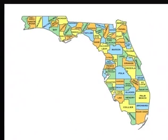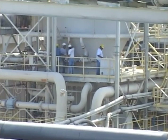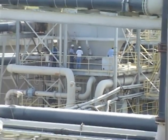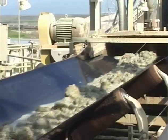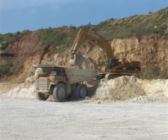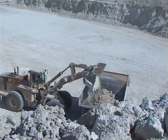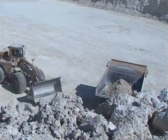The mining industry is a very important component of the economic health of Florida, contributing between $1.5 and $2 billion in a given year. In addition, approximately 20,000 workers owe their employment to the mining industry, either directly or indirectly. Some of the precious resources found in Florida include phosphate, masonry cement, crushed stone, sand and gravel, and huge oil reserves off the coast. There are other minerals mined as well, but these are the dominant resources. Let's take a closer look at some of these natural resources and how they're mined.